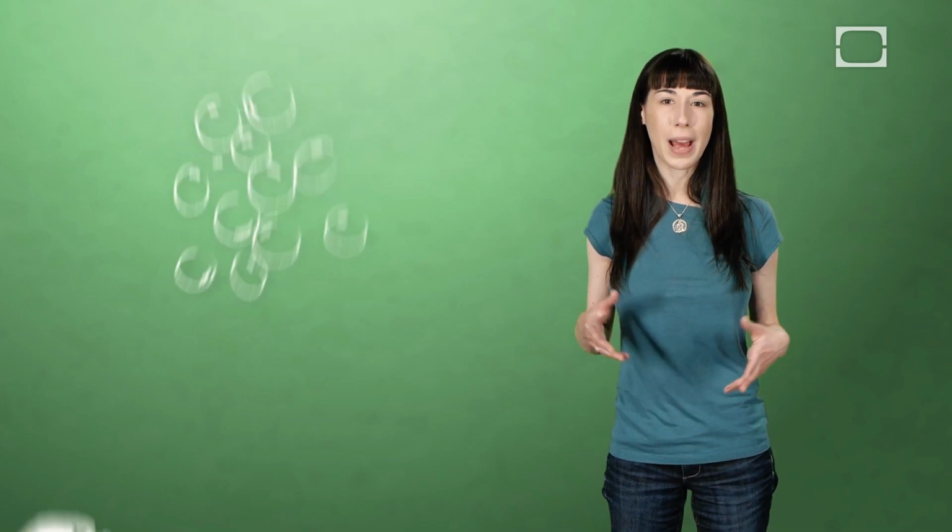If you emptied out a packet and ate the beads, they would begin absorbing moisture from your tongue, gums, and the rest of your mouth. Your first instinct would probably be to just spit it out. But if you did swallow it, well, okay, probably you'd be fine.